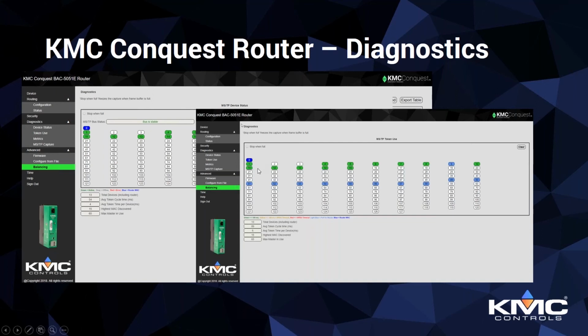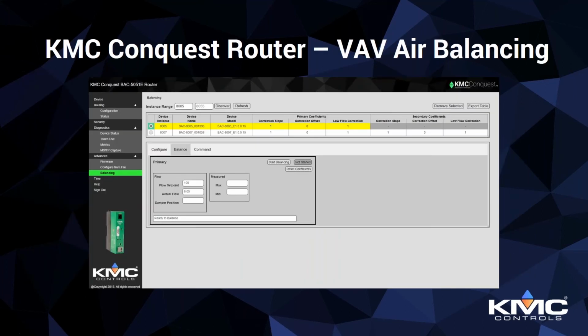Green is good. So this will actually be flashing across the screen as it goes through. It allows you to see maybe somebody missed a max master, or there's a hang up somewhere in the network, we can see where it's hanging up and be able to really narrow down what's going on. We also have a convenient air balancing tool right inside of it.